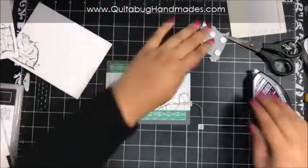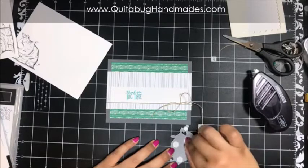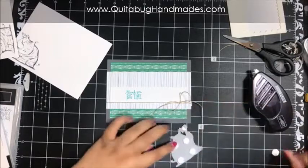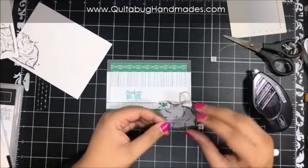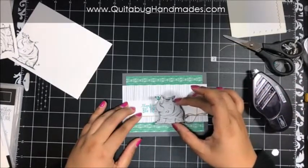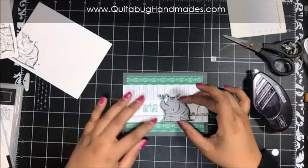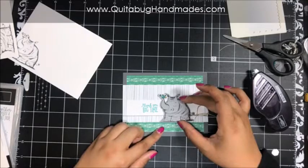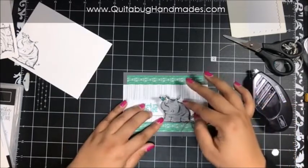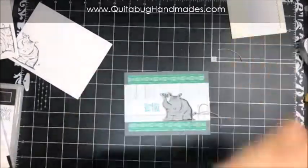Okay, and now we can just put our little rhino on. Get these backings off of the dimensionals. Okay, and I'm just going to pop that rhino. Let's see. I'm going to line up the bottom of the rhino with the Tropical Chic designer paper, and I think I'm just going to put it right there. Wait, let me make sure that's straight. Yep, just like that. Give it a press. There it is. So cute.